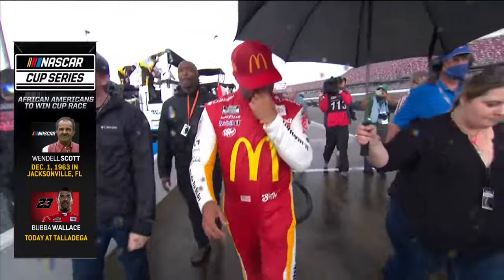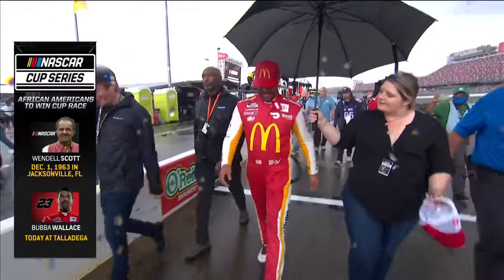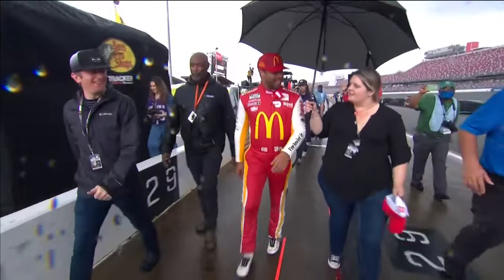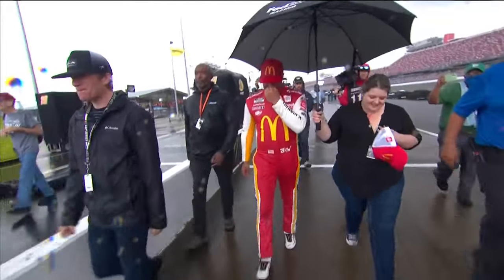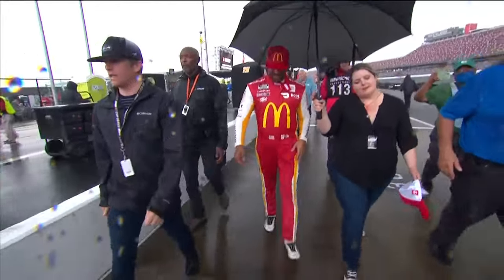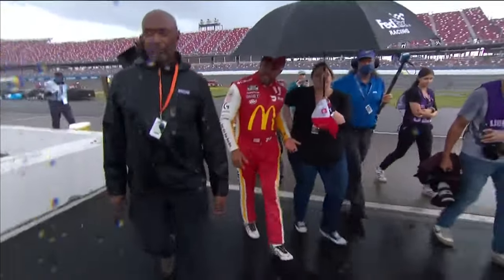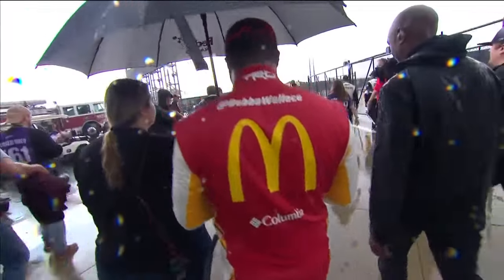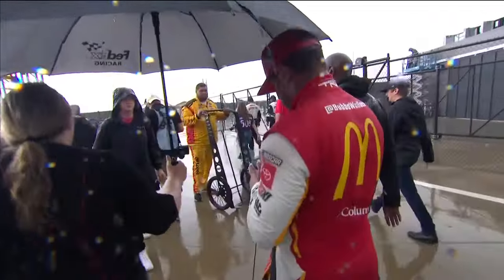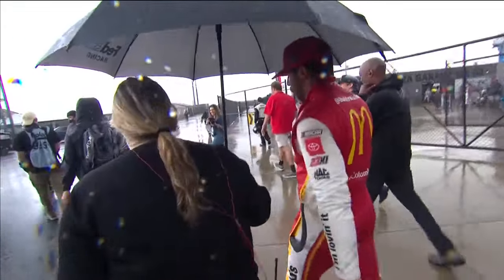And ironically, symbolic handing of the trophy over to the Scott family happened earlier this year. At the time when Wendell Scott won the race, he wasn't given the trophy. It was that time in the country that Wendell Scott wasn't celebrated as the winner of the race. So much progress has been made, and now continuing to break through barriers. Bubba Wallace wins at the highest level of stock car racing, becoming just the second African-American driver to be able to do it. And his phone is lighting up.